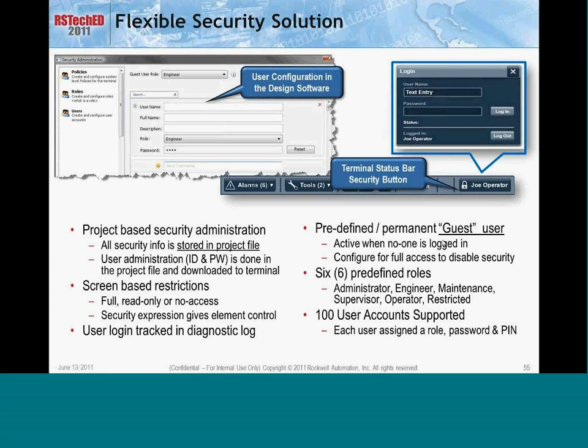We're also going to set up a default user, we call it the guest user, and that is the capabilities that you want to provide for the terminal when no user is logged in. So this allows you maybe to have an operator who doesn't have to log in, but the maintenance person or the supervisor needs to log in. You could set up a guest operator to do certain things in a restricted mode, but then set up what you want the maintenance and supervisors to be able to do and give them more access, whereas the operator might only be able to view things but not change them.